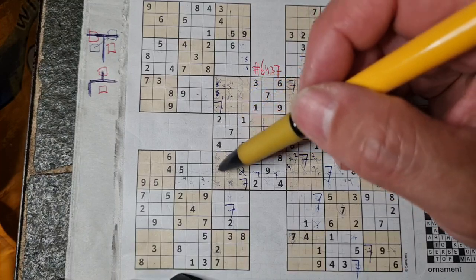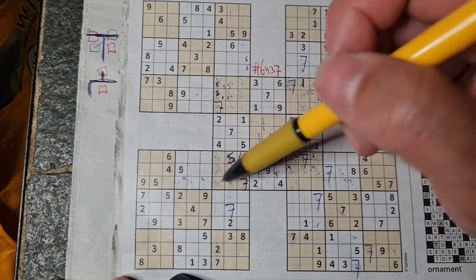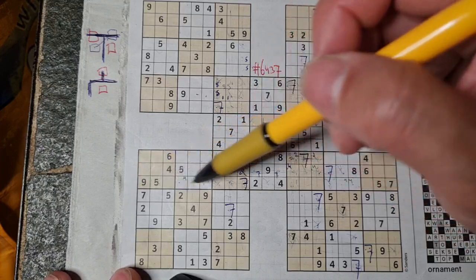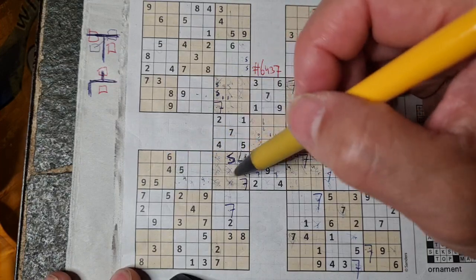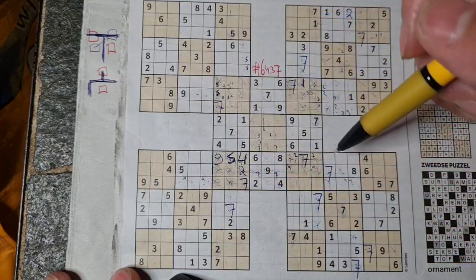Alright. 4, 2, 7, 2, 7. Need a 9. 1, 2, 3, 4, 5 missing numbers in this big square. One of the missing numbers is 9. We have a 9 in this row, so no 9 in these two boxes. Here, 9 in this row, so no 9 in those two boxes. One box left for the 9 in this big square should be there.